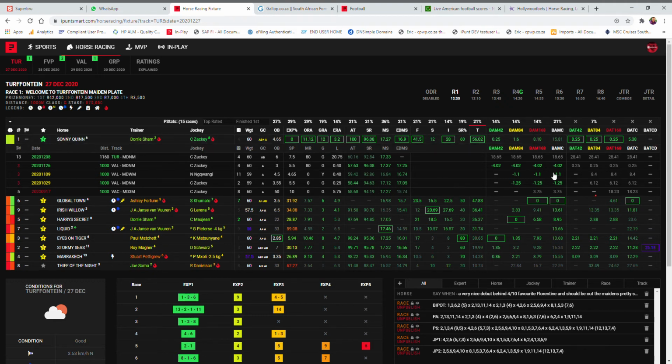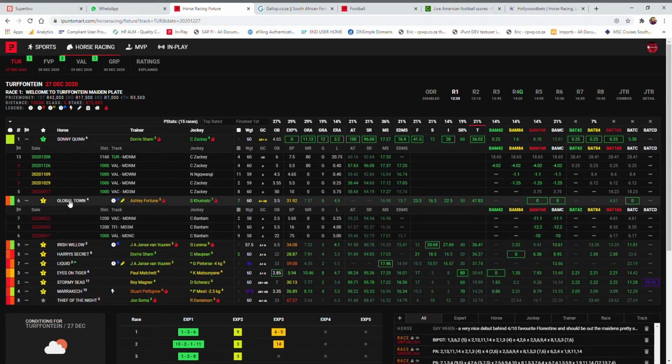The blinkers are being removed again, and back to that last run on the 26th of November, 0.25 on a bat with a 57.63. Sunny Quinn is the one to beat if it can repeat that on the Turffontein field.